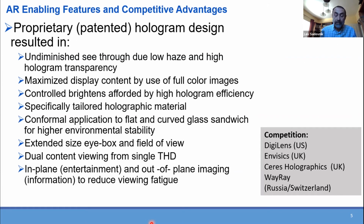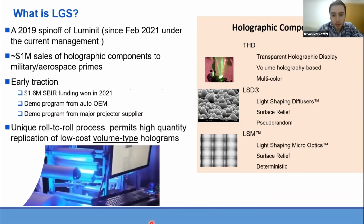We also maximize the information content by using RGB colors, so it's a full color hologram. Brightness is controlled due to high efficiency of the hologram, again, over 90% efficient. And an important thing is we create an out-of-plane image, which means that a pilot or operator doesn't have to refocus eyes from the plane of the hologram to the far distance of the road or landing zone. The image is projected, so to say, as a virtual image over there. And that reduces fatigue and workload.